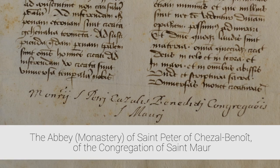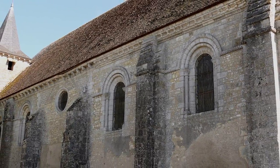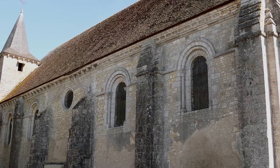So clue number 2 was this writing. What is it that the research tells us about this? This is really interesting, Colleen. So this writing actually says the Monastery of St. Peter's of Chezal-Benoit of the Congregation of Maur. Okay? That is an abbey. Chezal-Benoit is an abbey in the center of France, south of Paris, near the city of Bourges, right?